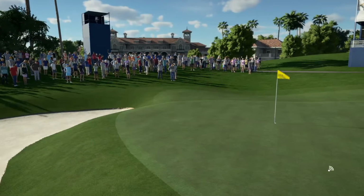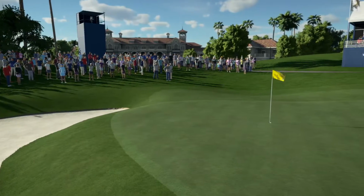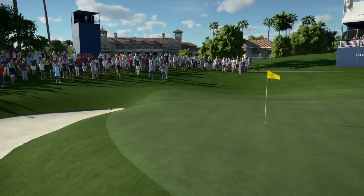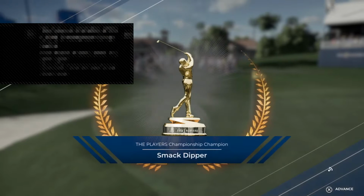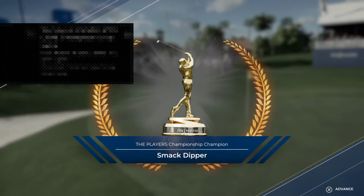That was an outstanding start by this player, Rich, and they've gone on to victory. What a way to win. This player absolutely dominated all week long, all tournament long. Great job. You don't see this happen very often.